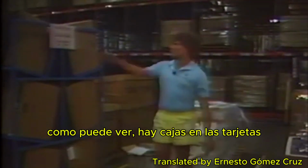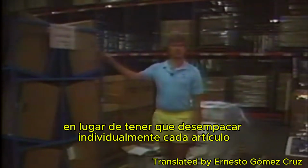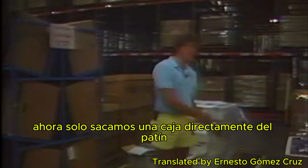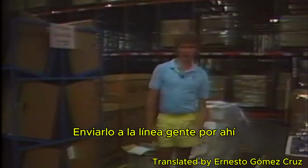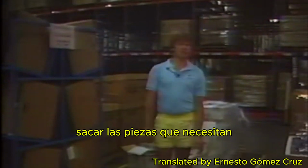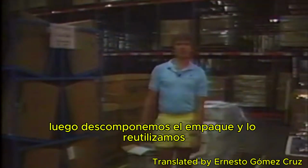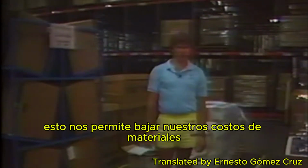As you can see, there's boxes on the carts now. We have gone to the new method. Instead of having to individually unpack every item, we now just take a box directly off the skid, put it onto the cart, and send it to the line. People out there take the parts out that they need, and send the cart back with all the packaging. We then break down the packaging and we reuse it. This enables us to lower our material costs.